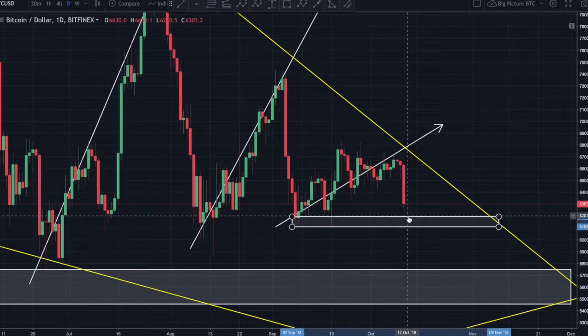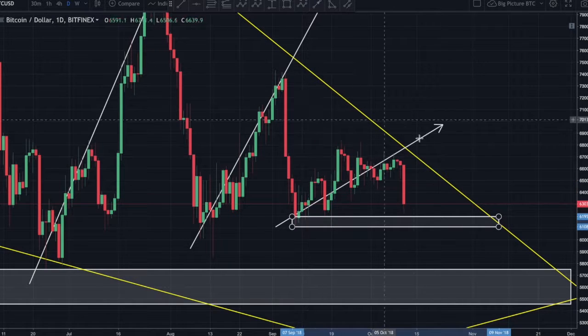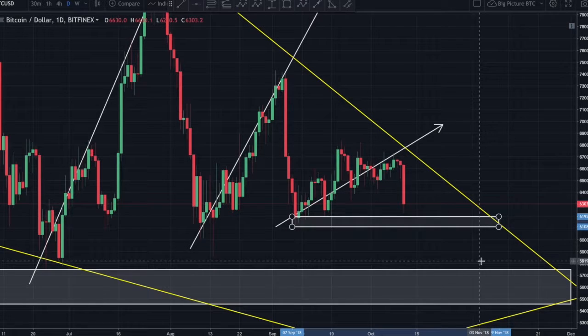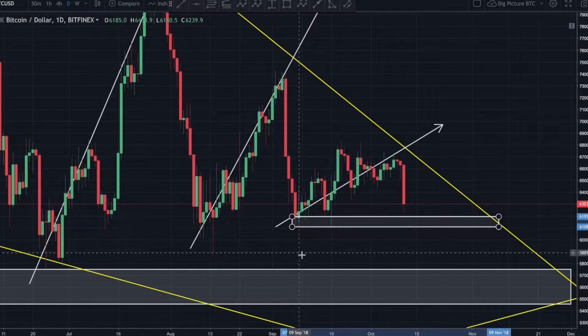Even if we do end up getting a little bounce off this zone, we're of course getting closer and closer to the descending resistance line of that larger wedge here, and it's either going to have to break out of that wedge or we're just going to break back down. And if it does break back down again, obviously we're going to have to take out this prior low. That pattern is no longer going to be intact.